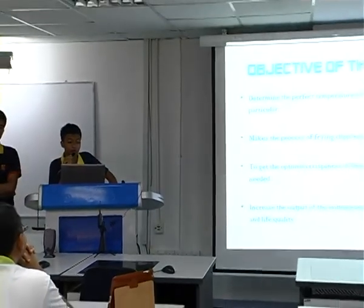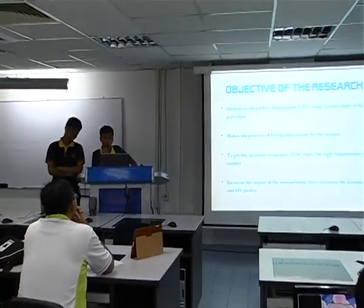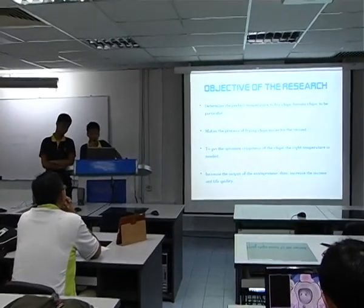The objective of the research is to determine the perfect temperature to fry chips, banana chips to be particular, and make the process of frying chips easier by the second. To get the optimum crispiness of the chips, the right temperature is needed, and to increase the output of the entrepreneur, thus increasing the outcome, income, and life quality.